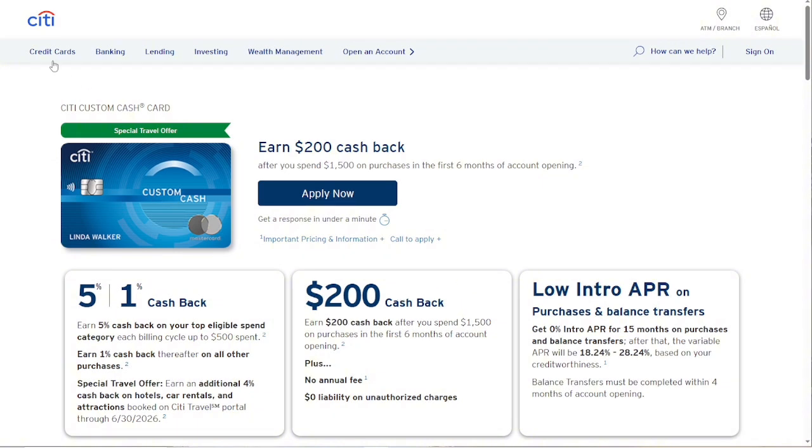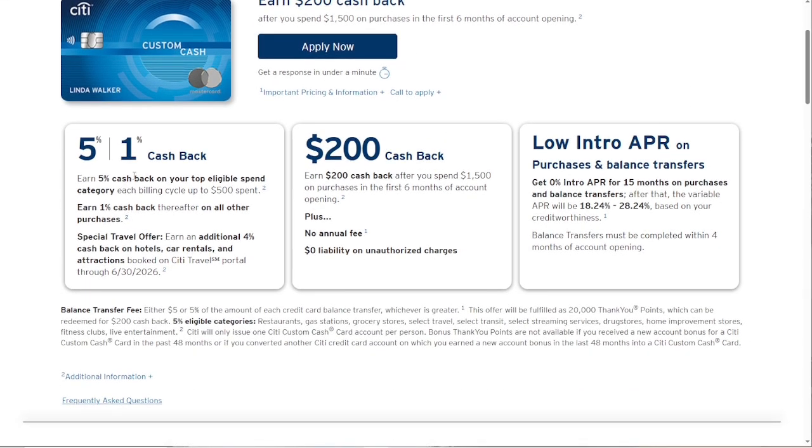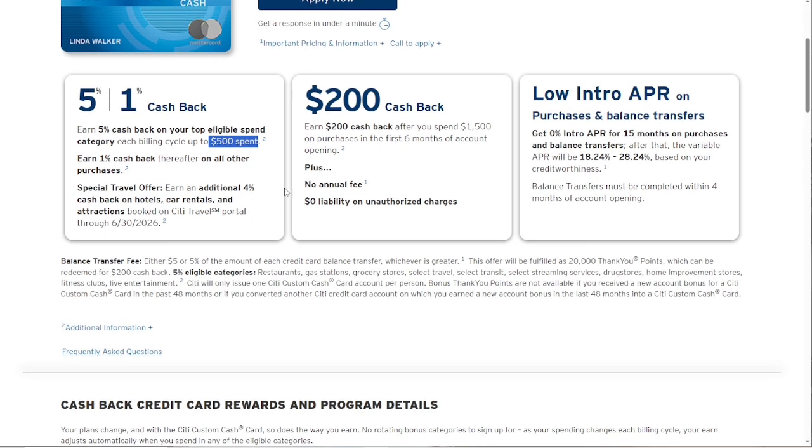First on the list is the Citi Custom Cash Card. It's an excellent option for those who pay high utility bills, and here's why. First, it has 5% cashback on your highest spending category, which can include utilities. It also has no annual fee and 0% APR for the first 15 months. However, the 5% cashback applies only to the first $500 spent per billing cycle.